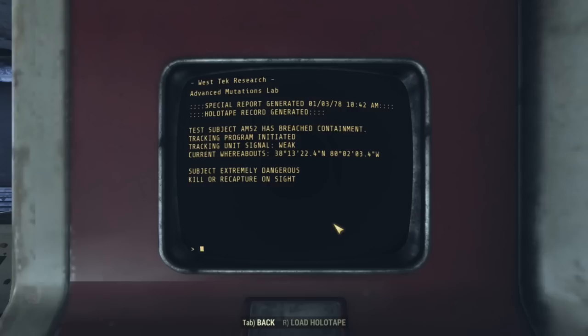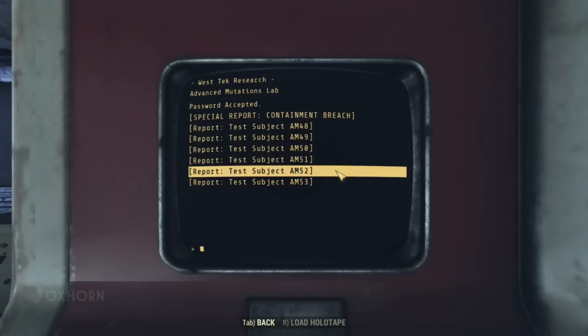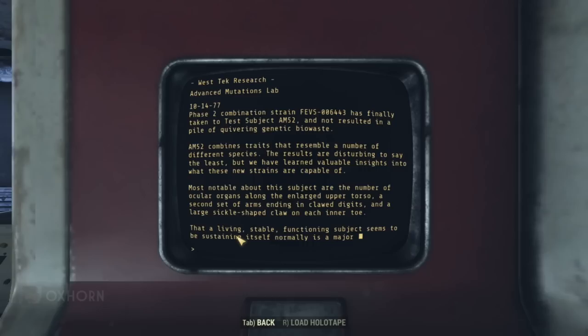So subject AM52 broke free. But what was subject AM52? Scrolling down, we can read entry, report, test subject AM52. October 14th, 2077. Phase 2 combination strain FEVS006443 has finally taken to test subject AM52 and not resulted in a pile of quivering genetic biowaste.